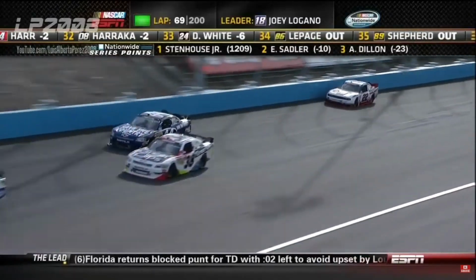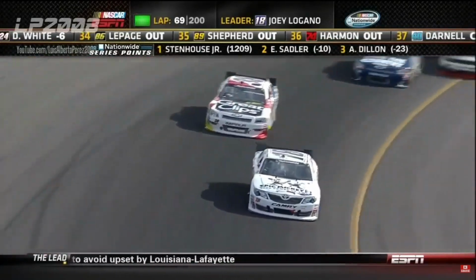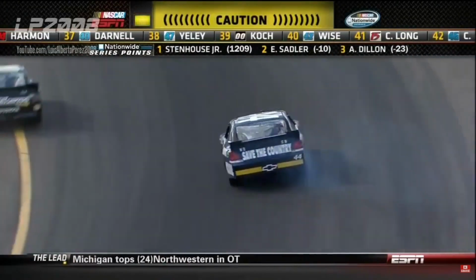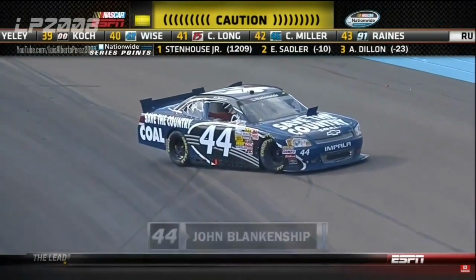Really came on. He was able to make up about 6 or 8 spots. Doesn't have far to go to the lead right now. Oh, look out. The 44 Blankenship going around. Caution is out. Yeah, you can see that coming, though. He cut right across in front of him. He sure did. Didn't give him any room at all.